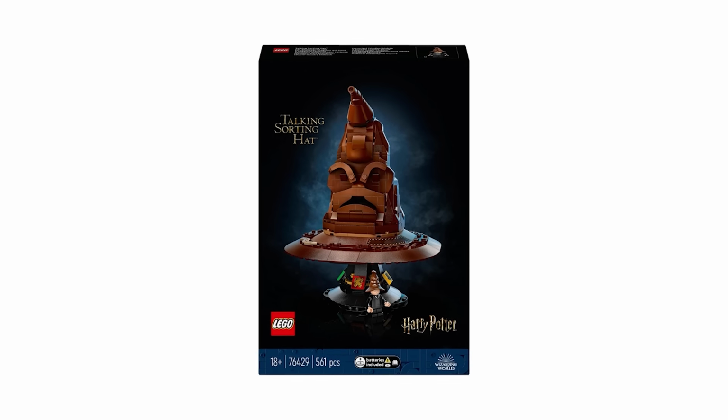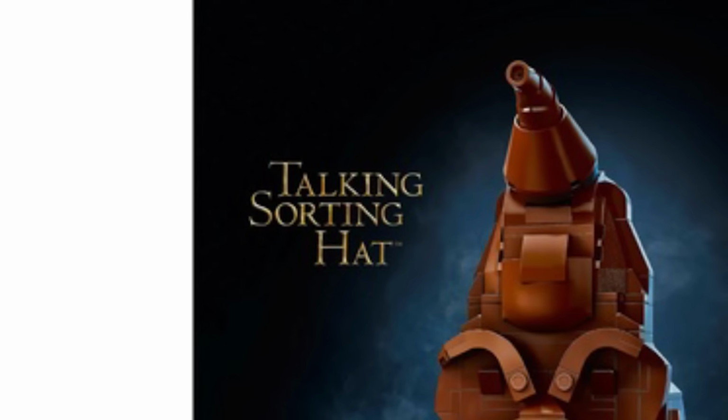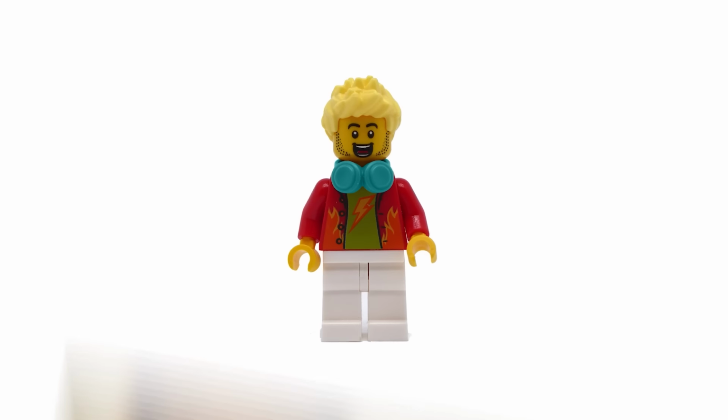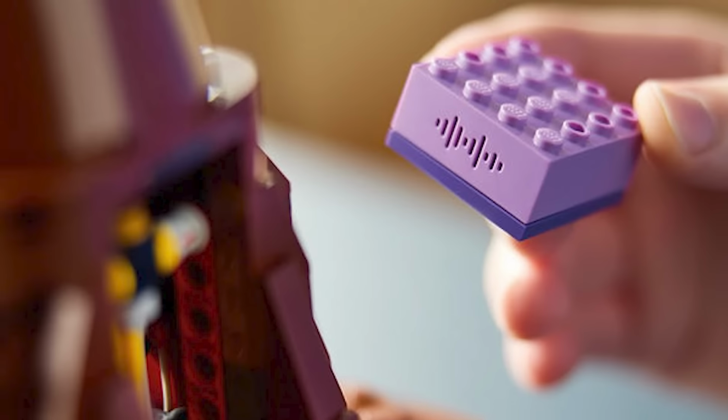But then I looked a little bit closer when official images were revealed, and of course, this set's name is actually the talking sorting hat. And that's not just clever marketing. You see, this set features something that is incredibly rare in a LEGO set. Sound. That's right, this set comes with one of LEGO's rarest features, a sound brick.